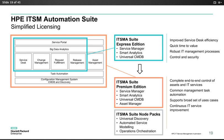This is our Automation Suite. It is a new licensing model that would allow you to deal with the licenses of service management, allow you to have all of the capabilities within service management, potentially have Service Manager, Asset Manager, the Universal CMDB, or operations orchestration, runbook engines, and so forth. And we believe as we move forward that getting you a license to consume these in much easier ways is really valuable. If you are interested in this, talk to your sales teams and they can help you move forward.